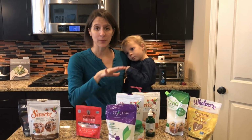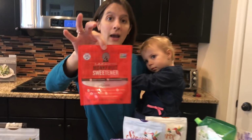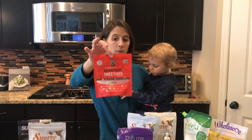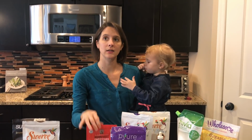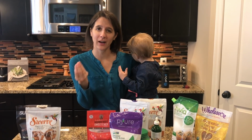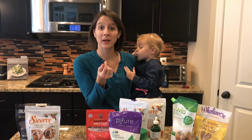So our last option on just kind of the white sugar replacements is something called MONKFRUIT. And this is not Stevia, it is not erythritol, it's actually something called MONKFRUIT. And it is a 1-to-1 conversion, and because it's not Stevia or Swerve, it doesn't have that cooling effect or that aftertaste. You might notice a slight different taste in it, but it's actually really good.